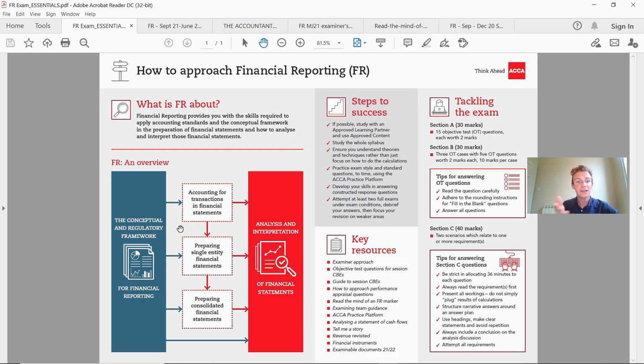So actually having accounting for transactions in financial statements in one folder, preparing single entity financial statements in another on there, and then preparing consolidated financial statements potentially. It's just to separate it out, because financial reporting can sometimes be particularly overwhelming and can be really tough, especially if you've already failed it before.